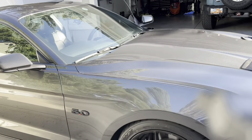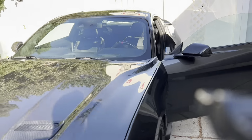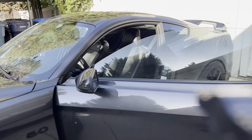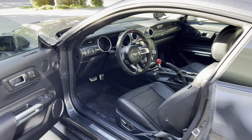The only thing I did in the exhaust to modify was I changed out the mid pipe. I had an X pipe for a while, and that was too loud and raspy, so I changed to an H pipe, and that just gave it the perfect balance.